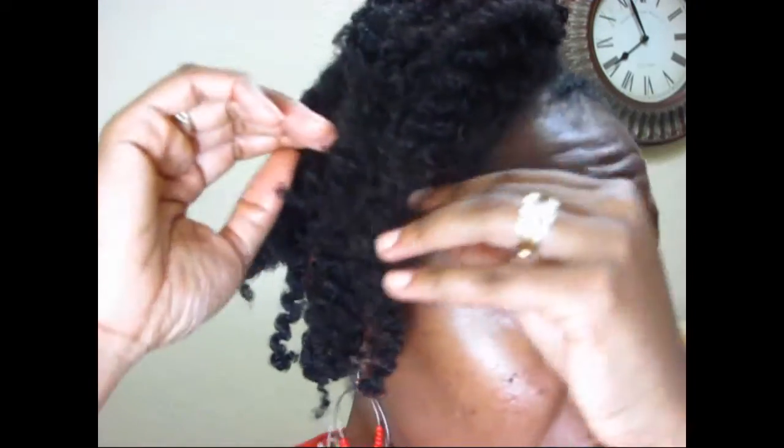They have a nice sheen to them. The definition is nice. I don't have a lot of shrinkage. They have a nice moisturized feeling. So when I touch my hair, I have, you know, moisture on my fingers. It feels soft. It has some movement. So I gotta say I'm pleased with these results.